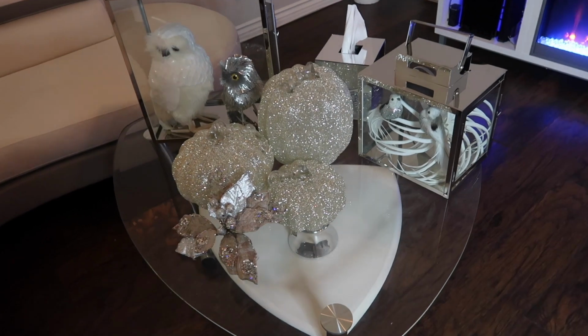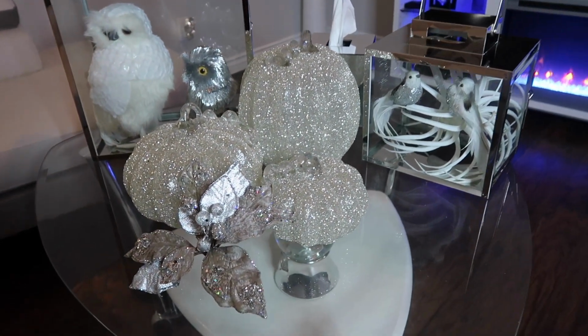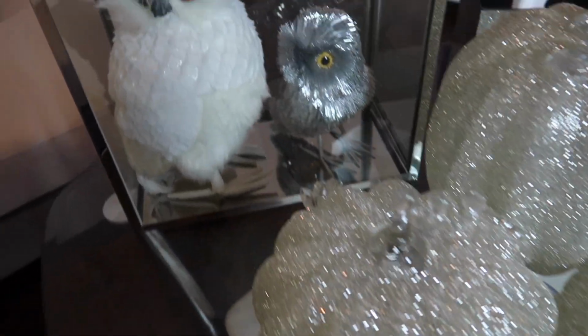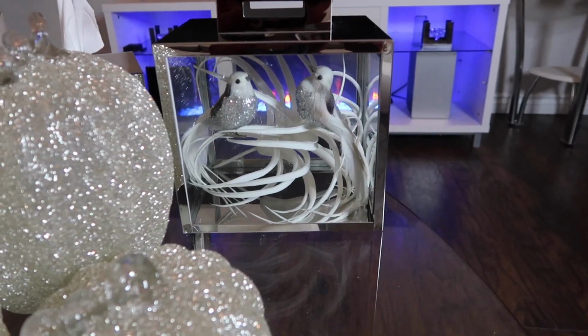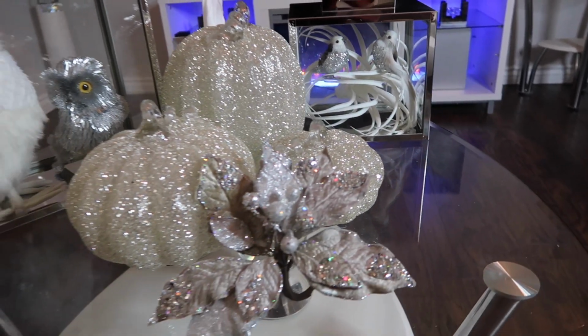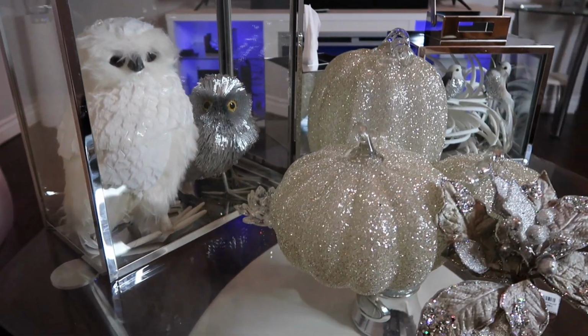Here is the finished look, you guys. I think it came out so beautiful with my little owls. Hi, owls. And the little birdie. I really just love this. I feel like it's so elegant.